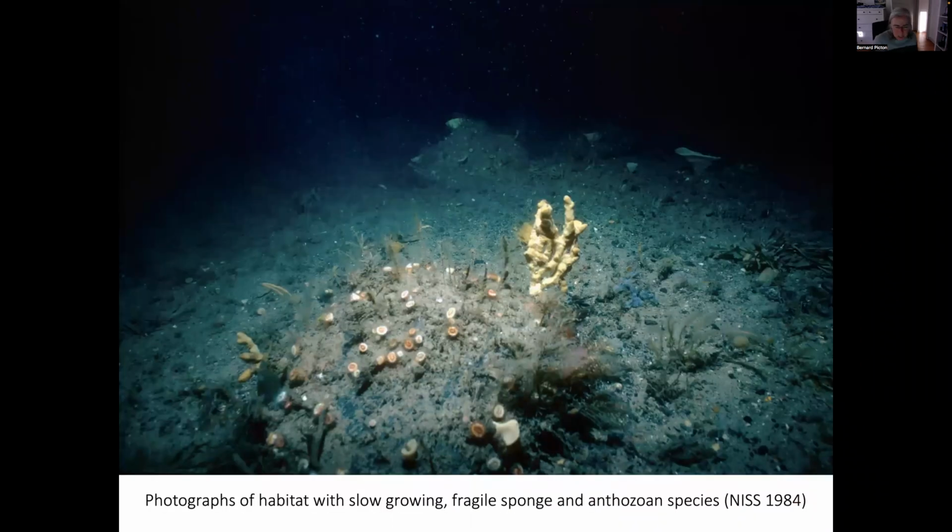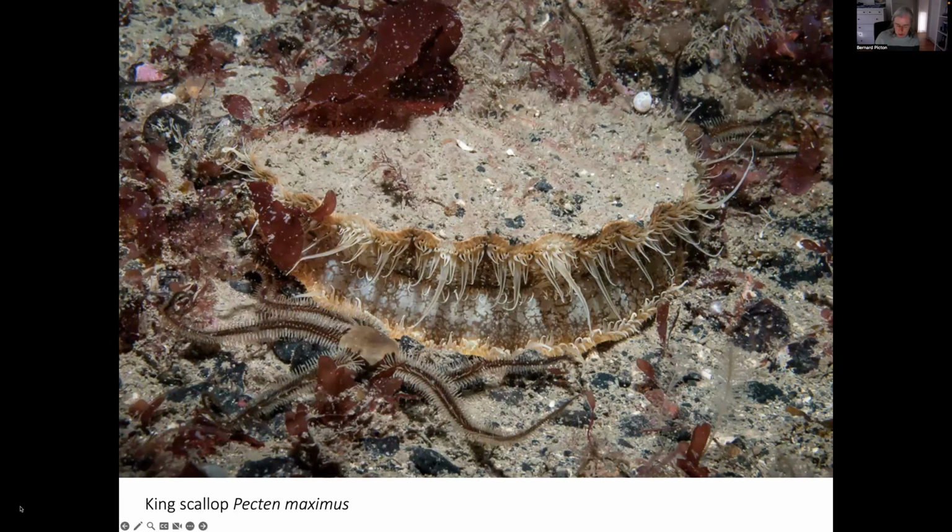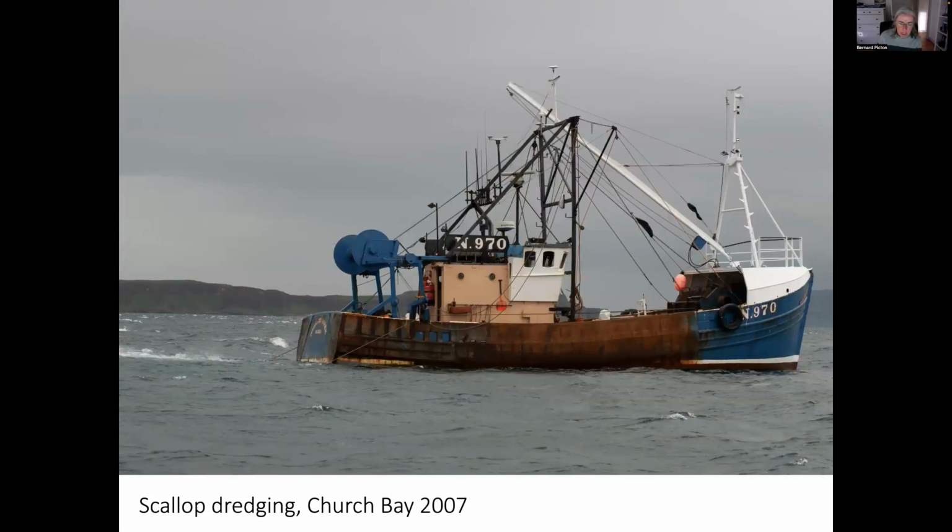These photographs were taken back in 1984 when they were doing a survey all around the Northern Ireland coast. This is one of those priority habitats with slow growing and fragile sponges and ascidians. In amongst that habitat, with all these beautiful cup-shaped sponges, there are also scallops, unfortunately. There was quite a big fishery for the scallops during that time. This is one of the scallop dredging boats just outside of Church Bay.